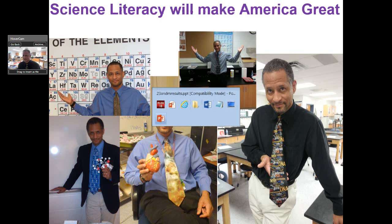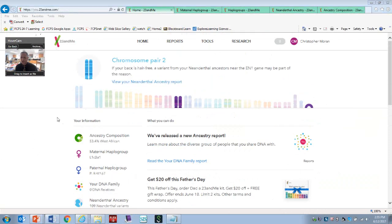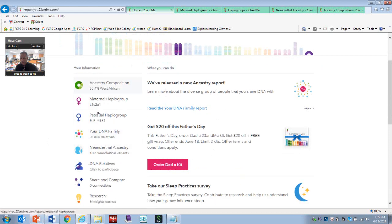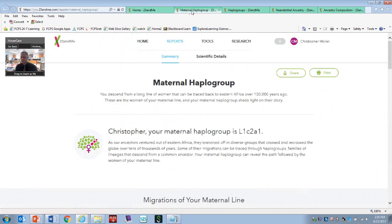So let's look at the site really quickly, and I'm going to go back and forth. When you first hit home, it gives you a rundown down here where it tells you your percentage. You can see where it says I'm 53.4% West African, but when you look at my detailed results, it says a different percentage. Maternal and paternal and Neanderthal, I'm going to go over those, and I'm going to spend more time talking about this. So let's go ahead and look at my maternal haplotype.